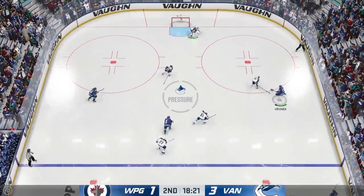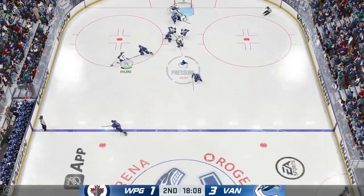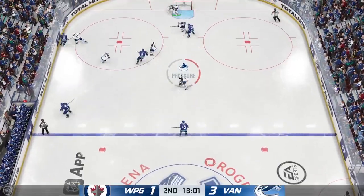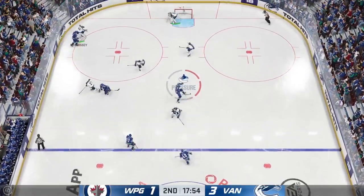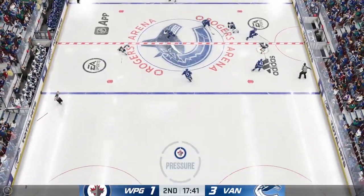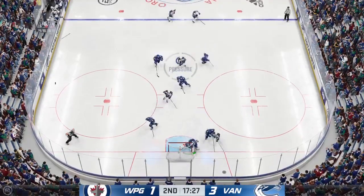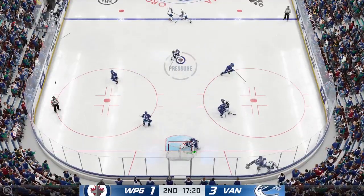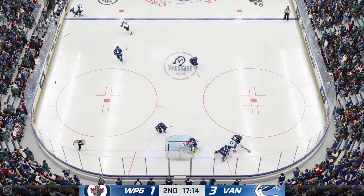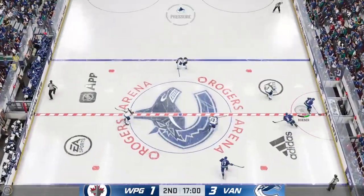Steps inside. Moves it to Hughes. Centering feed. Shots blocked. Picked up along the boards by Morrissey. Handles the pass at center. Shot! Oh, what a chance there! Well, it almost looked like he converted a quick release shot. He had no time or space, but unable to put it by.